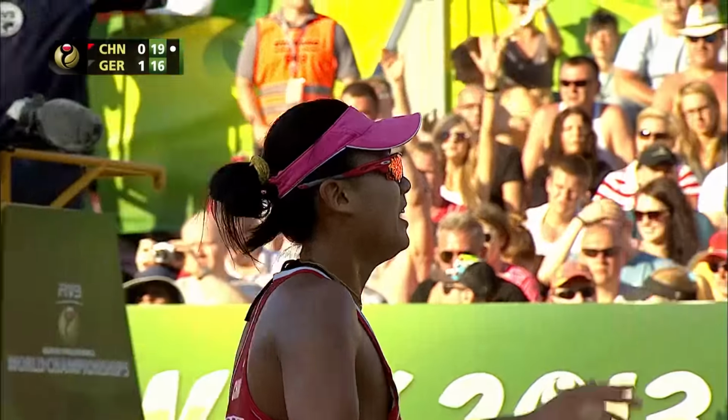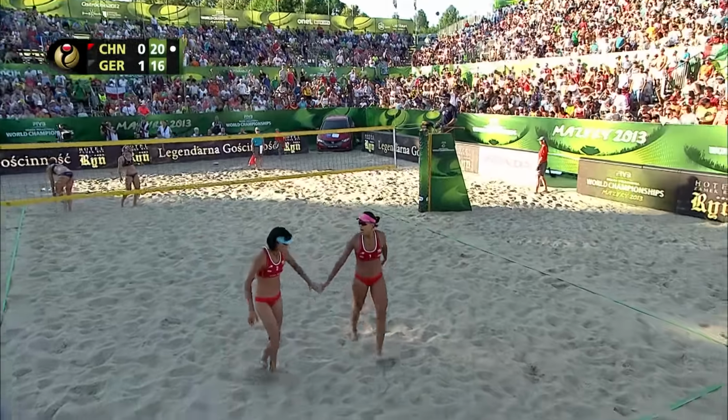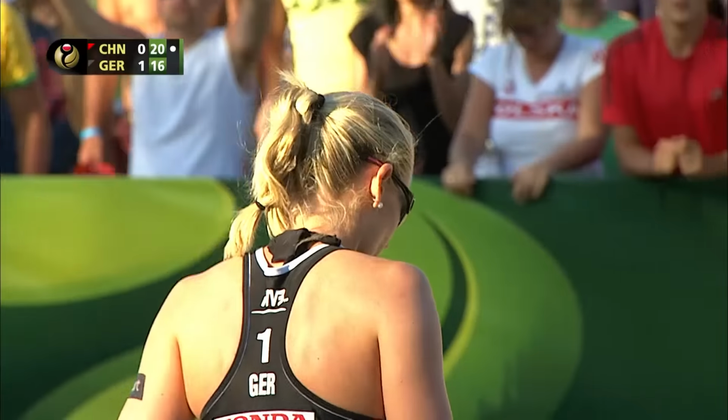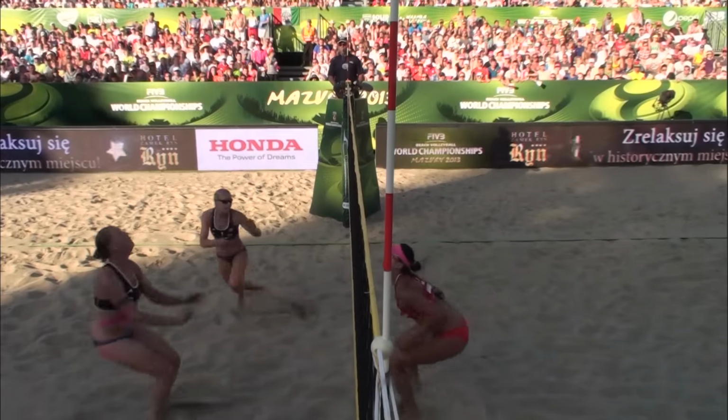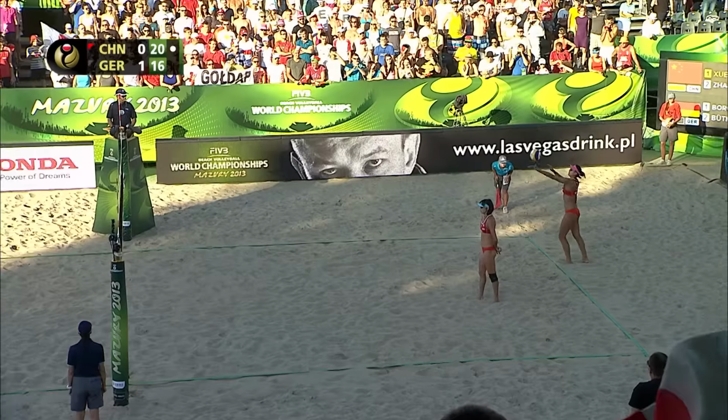Big block from Zhu Chen. And it's now set point for China. The number two seeds are back in this match. What a time to get a block. She got one right at the start of the set and one here now, right at the end of it, pretty much.